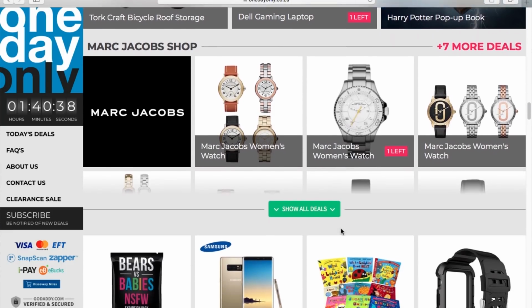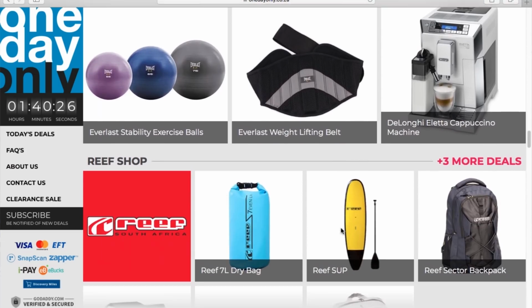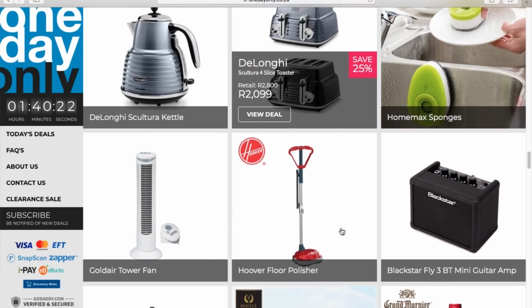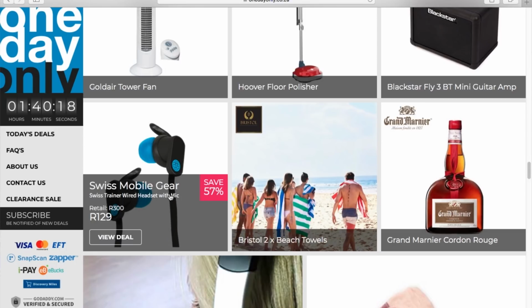So yeah, this is One Day Only. I just wanted you guys to see where I got this from, and that I really love this website. So let's go to the end of the page just for you guys to see what's going on and see a couple of other things that I actually have. As you can see, this Swiss Mobile Gear, you save 57% off the retail price of 300. Now they're selling it for 130 Rand.